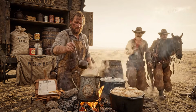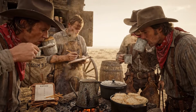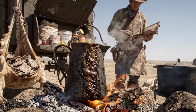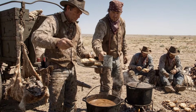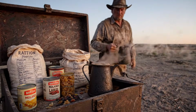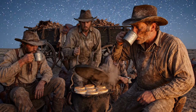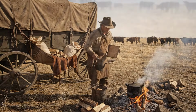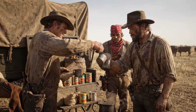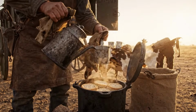The trail cook's response to alkaline water, documented in multiple first-hand accounts of drives through the Texas Panhandle and across the Llano Estacado, was to increase the coffee concentration beyond what any modern coffee drinker would recognize as a beverage and toward what the trail accounts describe as a liquid that could almost stand unsupported. The tannins and organic acids in heavily concentrated coffee partially neutralize the alkaline mineral content of the water, making it more palatable and reducing the immediate gastrointestinal effects.